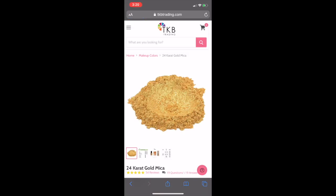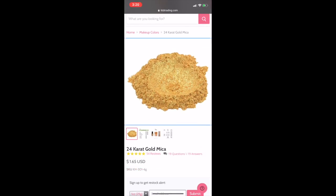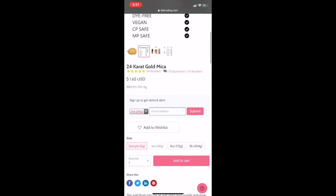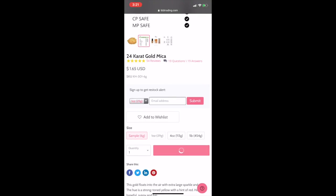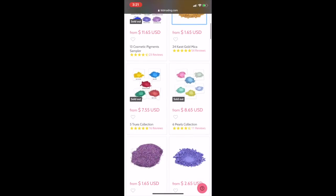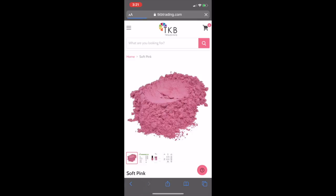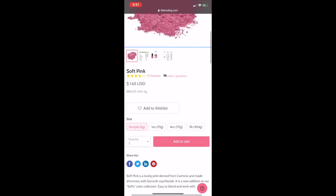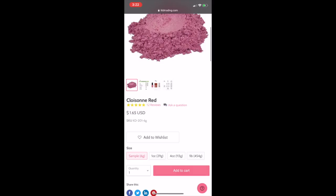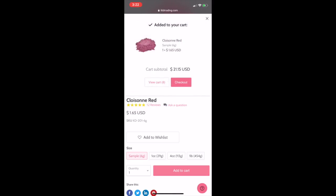So I'm going to choose 24 karat gold. Make sure it has a check mark by Lips in the USA before buying anything on here, pigment wise. So sample size, I'm going to add that to cart. Let's say I want to add one more color. So I'm going to add this to cart, and then I'm going to add one more color, 5 cents. Okay, so that's everything that we want from TKB Trading.